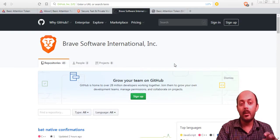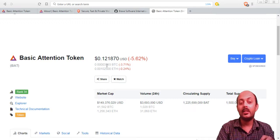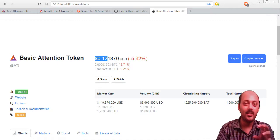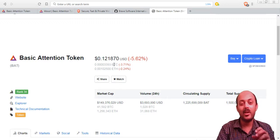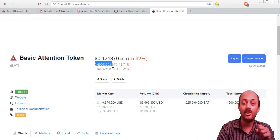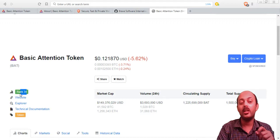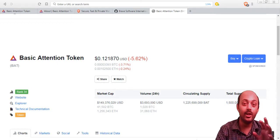Now the fourth parameter is the token price at the current market. At the current market, you will get the basic attention token to invest in the longer term at 0.12 cents, right? So it is very cheap, and it is the right time to invest. Approximately at 3,393 satoshis you're getting to invest, and it is in the top 100 cryptocurrency tokens. It is ranked 34.